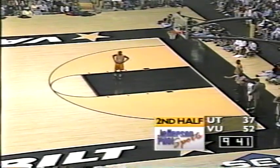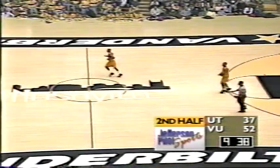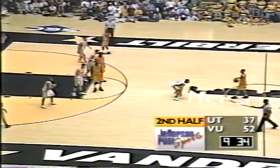52-37 is the score. Tennessee will be substituting as well, as returning is Black, and out will go Torrey Harris. So the Volunteers have Wharton, Jackson, Green, Hathaway, Black. Vanderbilt has in the lineup Pride, Whitehead, Bates back in, Lange, and Strong.